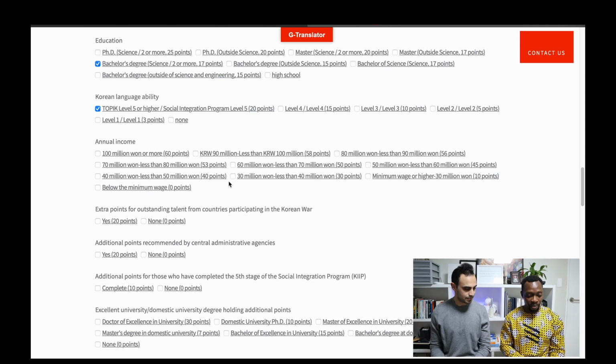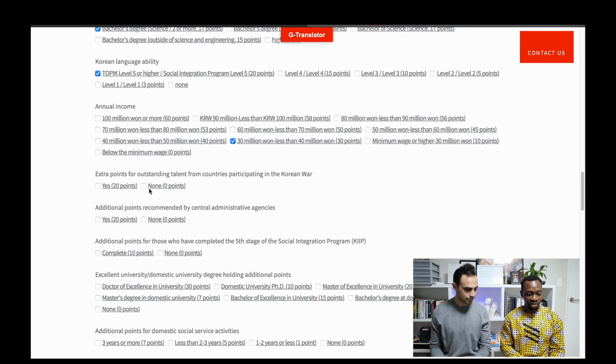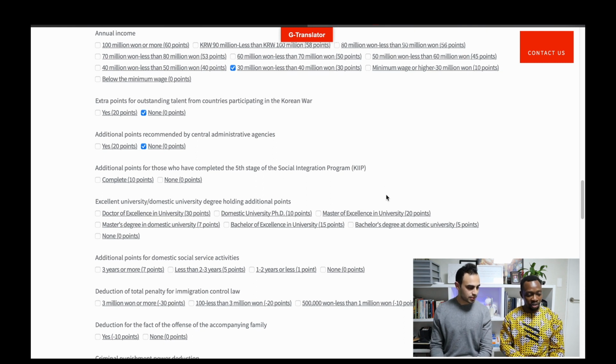Let's say income 30 to 40 million won, and then Korean War, our country did not participate. 20 points, that's a lot, if your country participated in the Korean War. I did not receive any recommendation. So these things are actually part of the additional points you can get, which is if your country participated in the Korean War, or if you were invited by a government agency to do a project or something. Right, you get the most extra points.